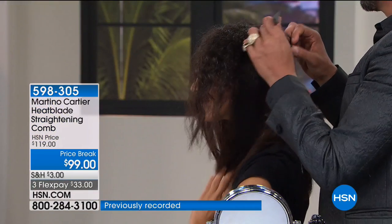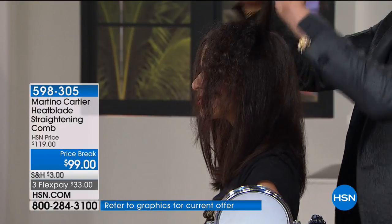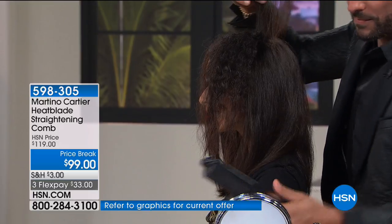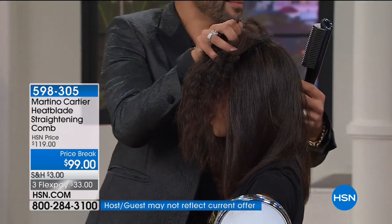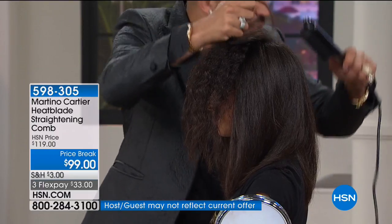That's what I like about it. It's much safer because the heat element, you don't have to worry about that touching your skin, which is great. And it's easy on your wrist and your forearm because you don't have to squeeze anything together.